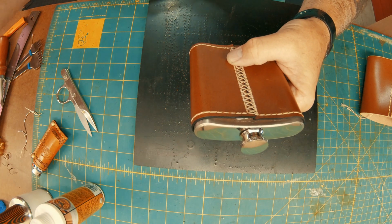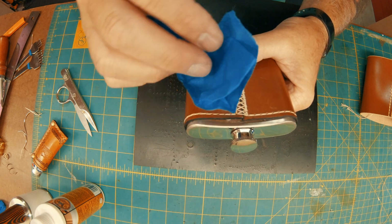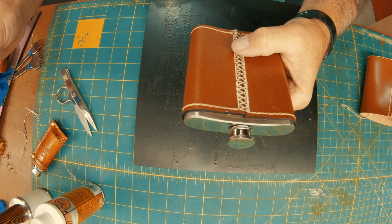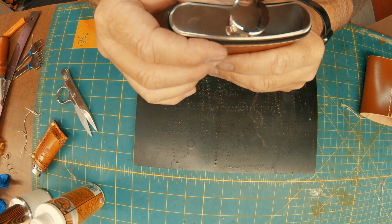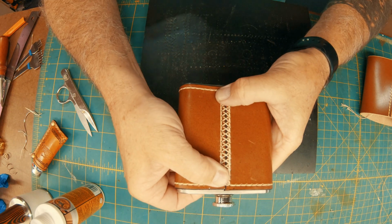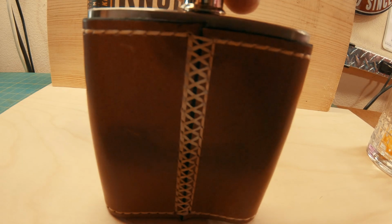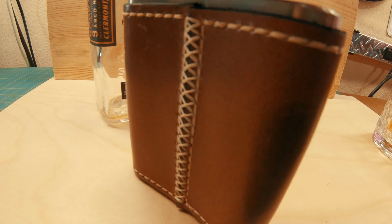We hope that you enjoyed this journey through the history of flasks and old-fashioned cocktails while I'm making a sleeve for mine. From ancient origins to contemporary uses, these elements of drinking culture have truly stood the test of time.